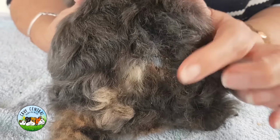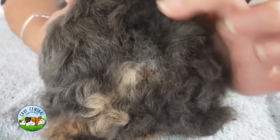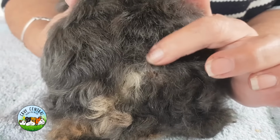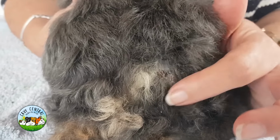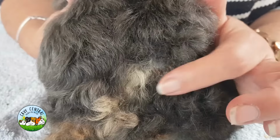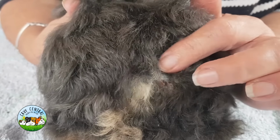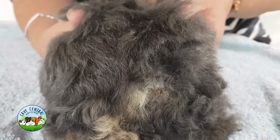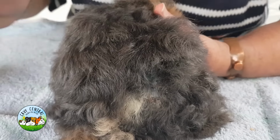So what we've got now, you can see the hair's really growing back again. Last time we cut it back. This time there's still a little bit of the blue, and we left that there because there was still scar tissue there. Now this time I can feel lots of manky-ness, if you like, in the skin and the fur that we need to remove. So all I'm going to do is clean it back and make sure it's really lovely.